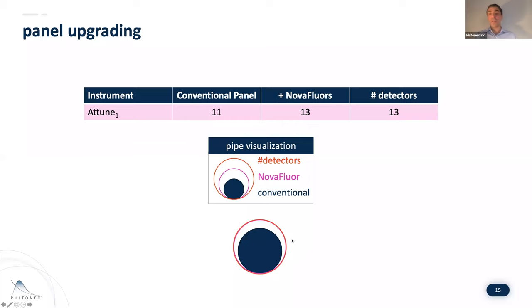So what I'll show you for each of the steps in this process is, a conventional panel is this circle in blue, the NovaFluors are in pink, and if they're overlapping and they're all the way up with the number of detectors, it's overlaying that to what we've got in red. So you can see we're actually maximizing the Attune's inherent capabilities here.